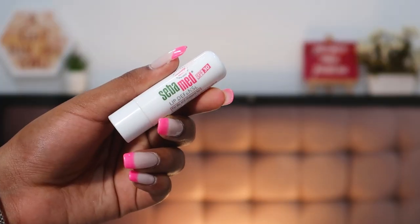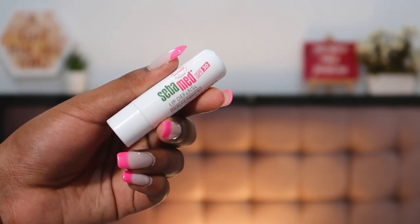So this is the Sebamed Lip Defense. It has SPF 15. I've used it almost, thodu sa hi bacha hai, and when I was facing a lot of lip hyperpigmentation, for which I even went ahead and got laser, my dermat recommended that I use this. So I've run out of at least 2 tubes of this. Currently I'm using the Earth Rhythm lip balms, which is why I'm not going to repurchase it right now, but definitely when I run out of Earth Rhythm, I'll buy that as well as this, because lip balm you can never have enough.